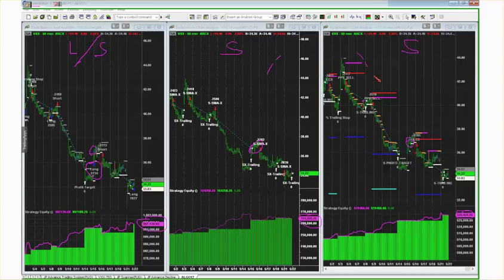Now, if you look at the signals, you can almost see that they get in on each and every one. They go short, darn close to the high of the move. They all three take profits. The market generates another sell signal, and they all three go short again. But one gets out a little late. One gets out pretty decently. This one gets out pretty decently as well. And then they are all short again.